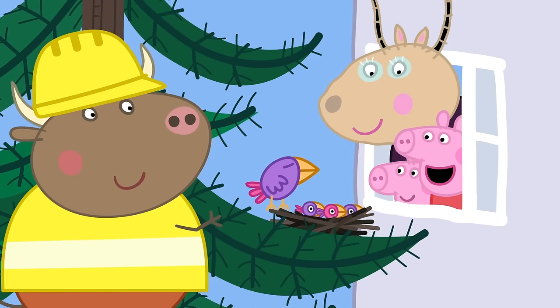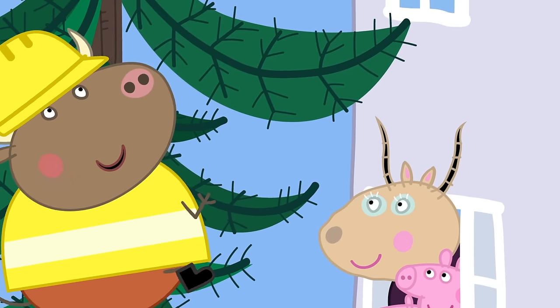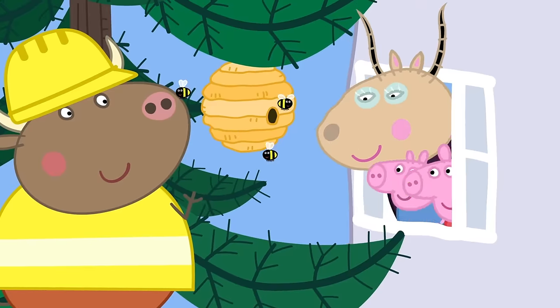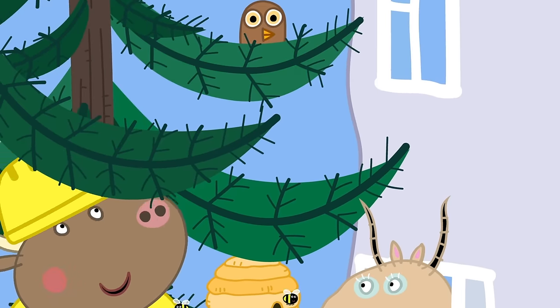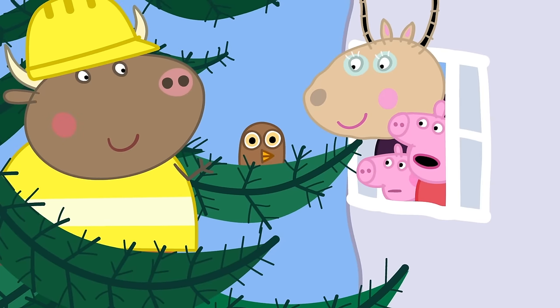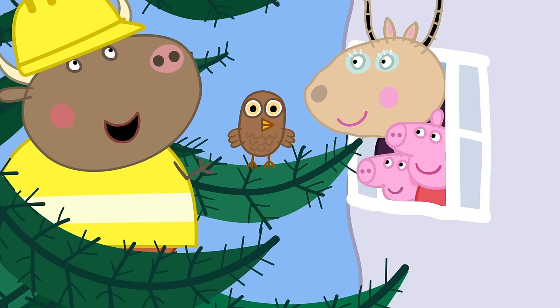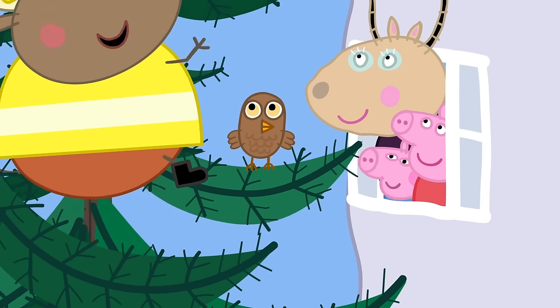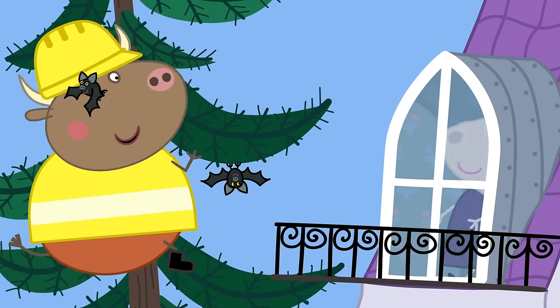Ooh, lovely birdies. I think there's something else higher up the tree. Look what's here! Buzzy bees! Let's see what else there is. I say, look at this! It's an owl! Oh, I think I see something else. Onward and upward. You've got bats, Madam Gazelle!